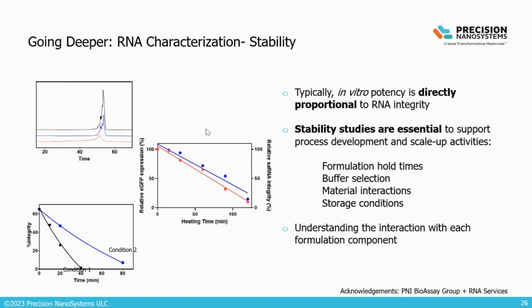Therefore, if you have a 10% loss in integrity during your formulation, you've lost 10% of your potency, which is highly problematic. Because of this, we spend a lot of effort to look at the stability of our drug substance prior to starting formulation processes. We do this by putting the drug substance in a number of different conditions and measuring its relative half-life, as shown in the bottom left here. This allows us to screen conditions such as formulation hold-up times, buffer selections, material interactions, and storage conditions, and allows us to provide that information to our formulation scientists who can incorporate it into their process development plan, thereby cutting off a number of experiments and de-risking the program.